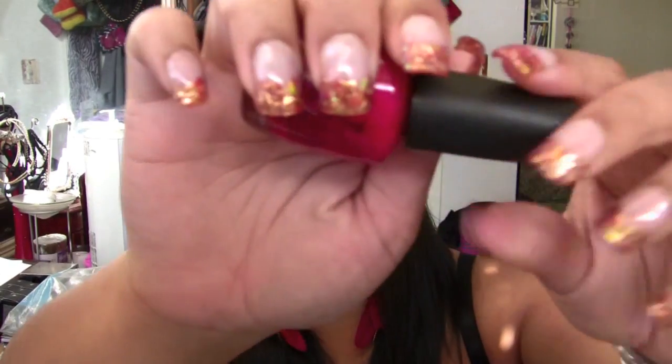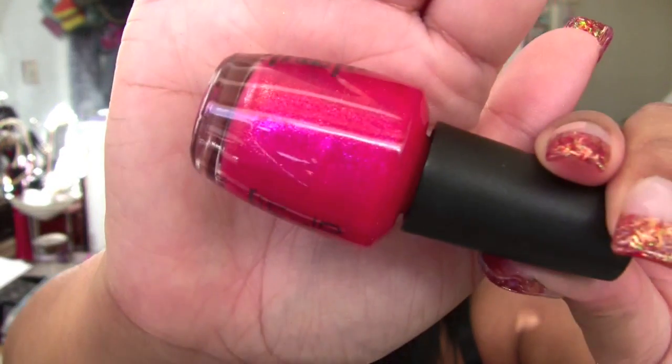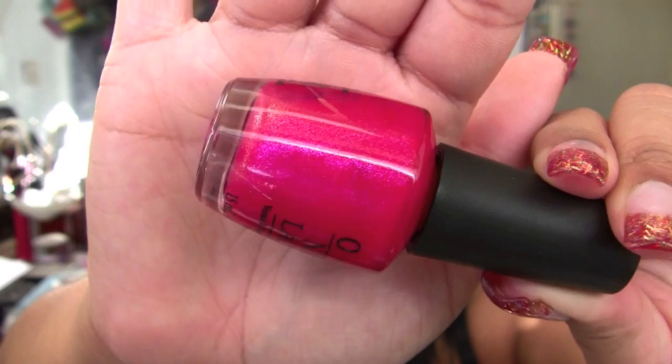Then I picked up some OPI. I picked up one from the Minnie Mouse collection because I never got a chance to get it, and I always wanted this bright sparkly kind of pink one, because it's pink, but it's a nice sparkly kind of pink. And this one's called I'm All Ears. I'm not showing you guys the bottom because it's so tiny, and I would seriously be going in and out of focus, and that's kind of irritating. So yeah, this one's called I'm All Ears. Me and my pinks. I gotta have my pinks.